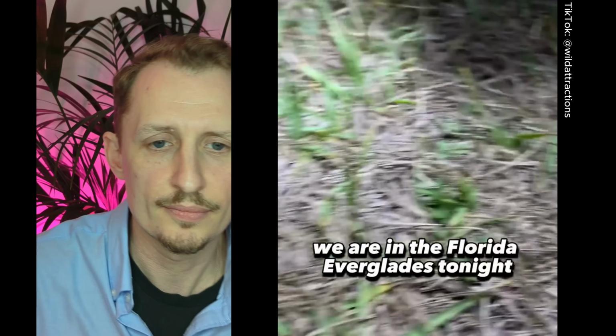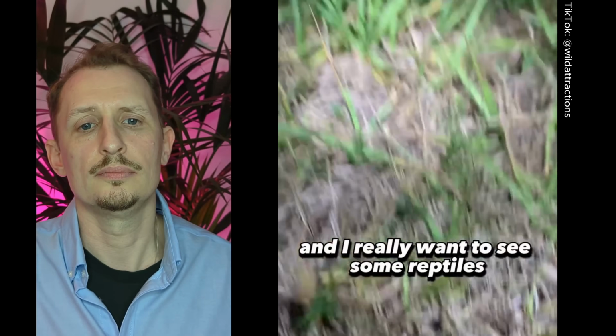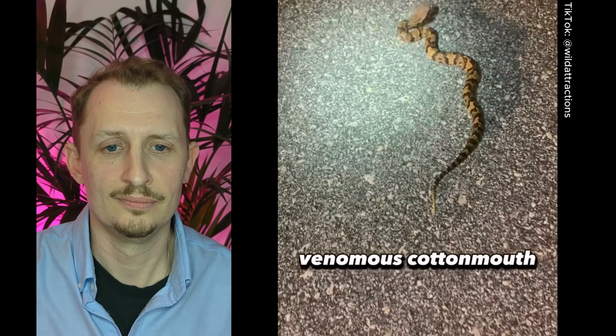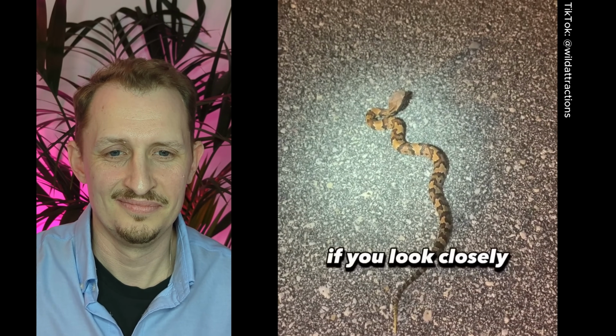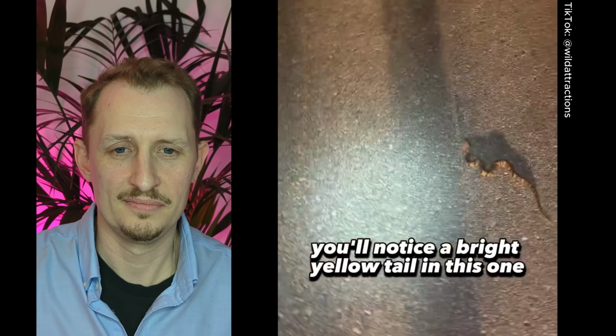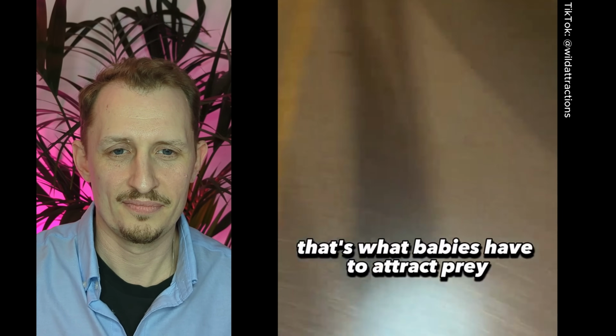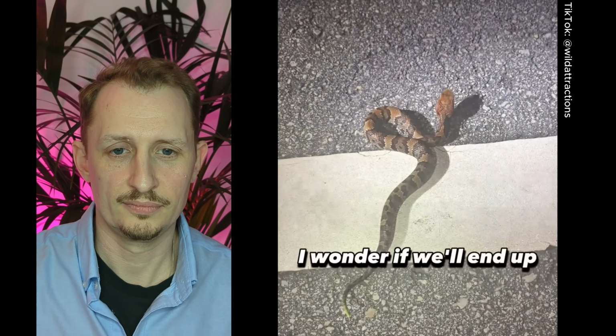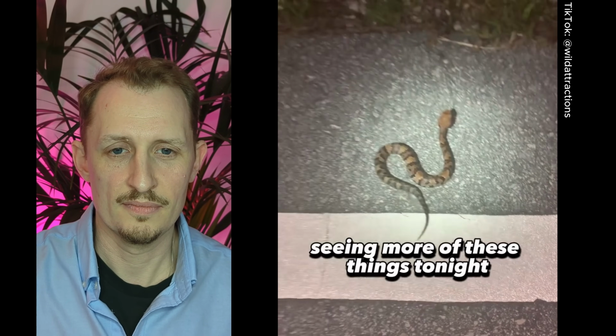We are in the Florida Everglades tonight, and I really want to see some reptiles, so let's go find some. Our first snake of the night is a baby venomous cottonmouth. If you look closely, you'll notice a bright yellow tail on this one. That's what babies have to attract prey. It's called a caudal lure. Here's a second cottonmouth, like not even 20 feet away. I wonder if we'll end up seeing more of these things tonight.